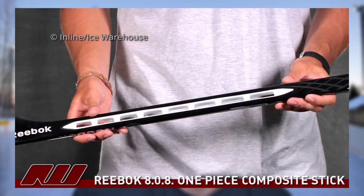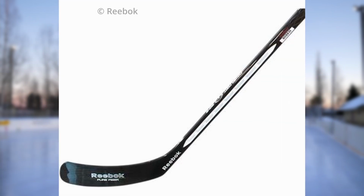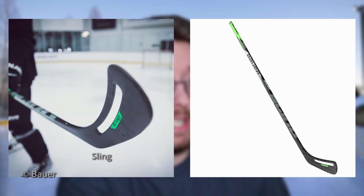Alright, let's get into the top 3. Number 3 is gonna be the extremely iconic Reebok 808, often known as just the O-stick. This twig was truly one of a kind, and I can't say for sure because I'm not Bauer, but I have a feeling the idea of having the hole in the shaft may have contributed to the new Bauer ADV and Bauer slings, because they put a hole in the blade. Reebok put a hole in the shaft like over 10 years ago, so they're trendsetters, I guess.